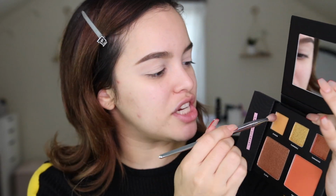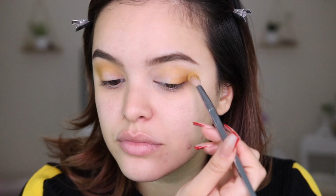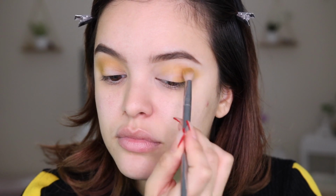I'm gonna grab the shade Ginger right here. I'm picking that up on a Real Techniques 203 brush. I'm just gonna place that on my outer corner and my crease. So I'm starting out in that V motion, and then I'm gonna bring it up into here. I am so obsessed with this shade. Yum. It's such a good mustard brown color. I love that. Okay, that's laid down perfectly.